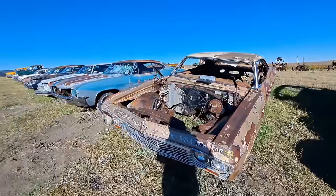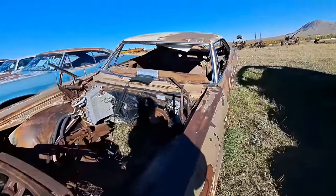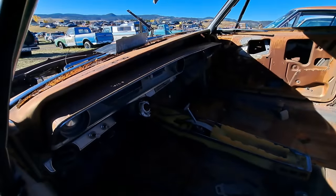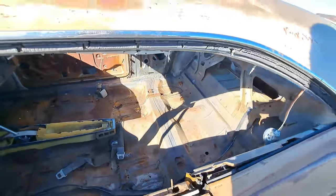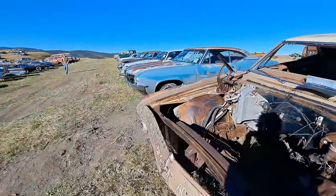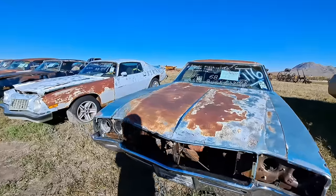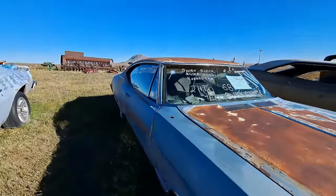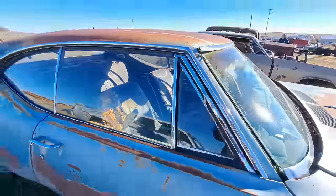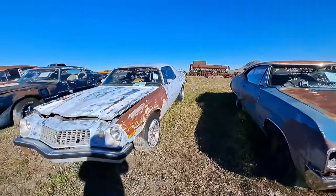This is a 65 Impala, bucket seat, automatic transmission, AC, 12 bolt, was a tack car. Look at that padded dash, got rusted out under the padding. I don't know, I don't have much left of it there. Got a big shotgun blast in that fender. Here's a Buick Grand Sport GS. It's a 68. It's a four-speed car, or was a four-speed car. I don't know if it means it currently has a four-speed or not. Nope. Looks like there's no shifter handle. You know, a lot of these are junkyard queens, so they've had parts taken off them over the years.